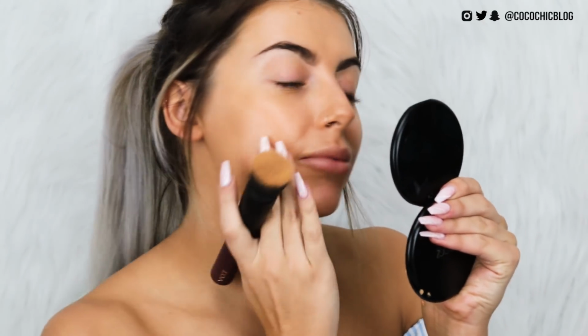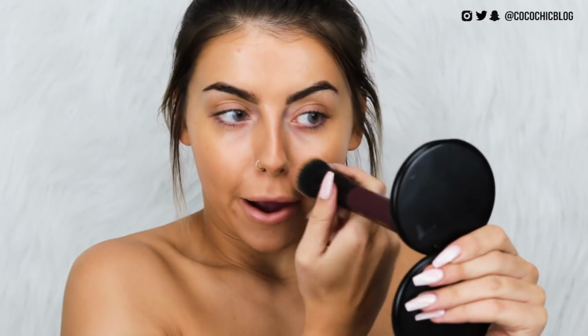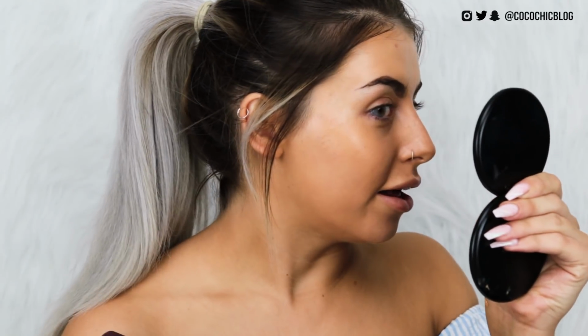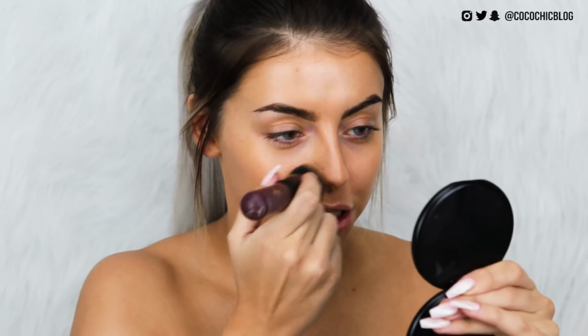And it does actually seem kind of set. I will obviously still powder it down and everything, but it doesn't feel like it's gonna move around on my face too much. Okay. So looking at it, the only way I'd actually improve on this is if it had a little bit more coverage, because it is more of a medium coverage foundation as opposed to medium to full, which is what I generally prefer.